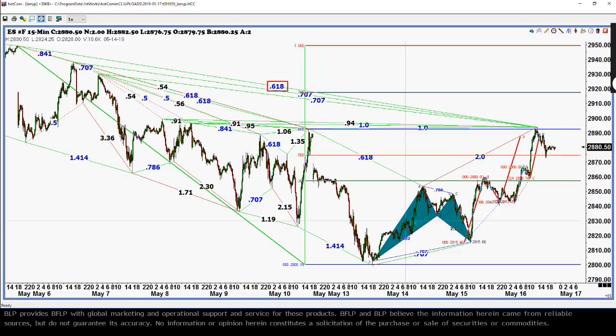Okay, let's move on here to a couple other things. Folks, keep an eye on silver and gold and platinum. They're all in the zone here. If you like pattern recognition, this is the kind of stuff that you like to look at.